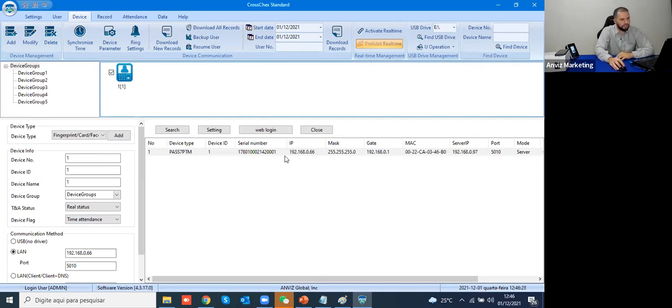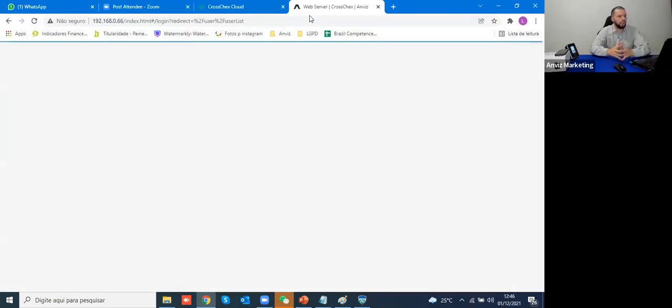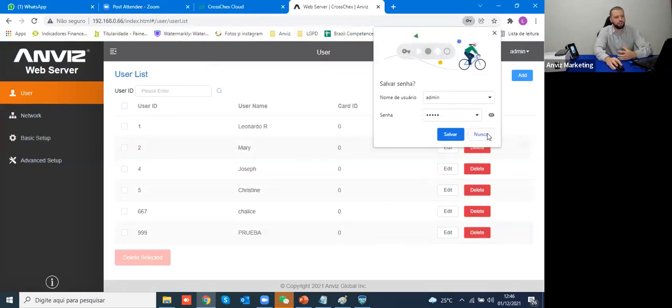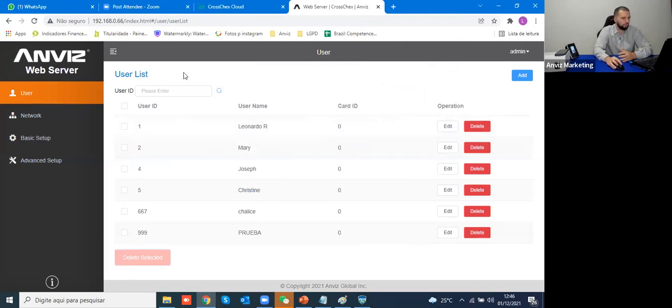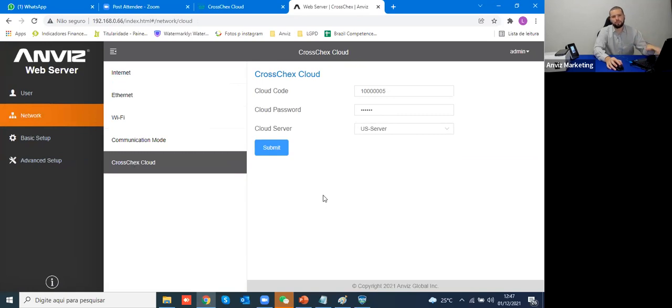And here I can see the device IP, 192.168.0.66. So in this case, I can type it in my web browser and I will have access to the web server functions. As a standard, we have admin as login, 12345 as password. And in here, we are going to see the main functions of the system, of the configuration. So I have the user tab. I can add, I can delete, I can manage users from here. I have the network settings, also the Chex cloud settings. This is where I will input my Chex cloud account, so the device will be able to be managed by my Chex cloud software.